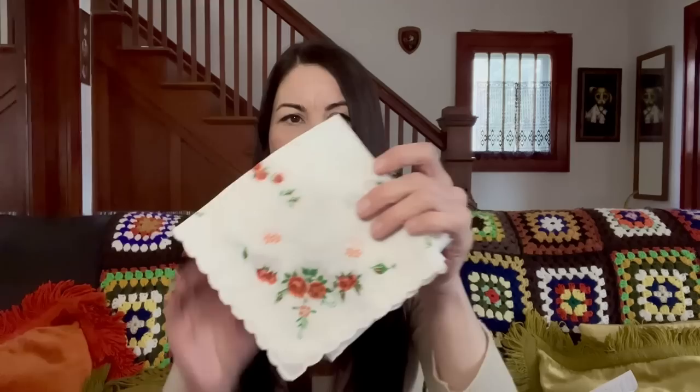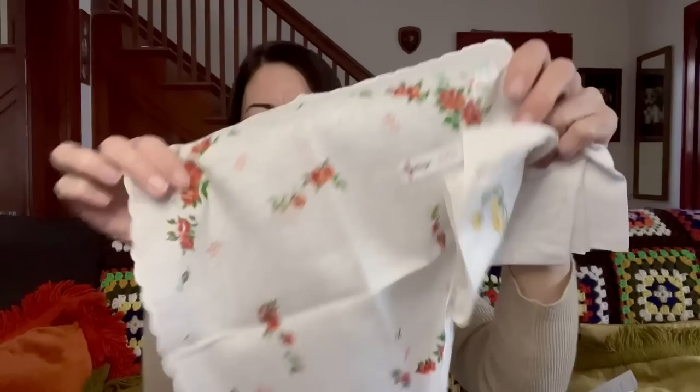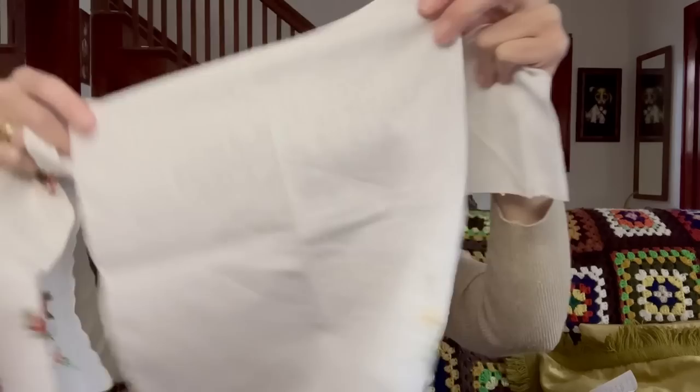And I found some hankies. Each of these hankies was $1.50. This one was $2.50. It's a really pretty rose one. Lots of little spots and stains on these ones, except for this one, I think, was the only one that didn't really have a lot of staining on it. It's in really nice condition. So what I'm probably going to do with these is put them in a lot and sell them as a lot.